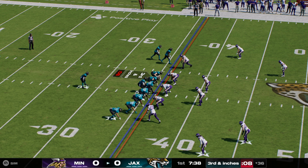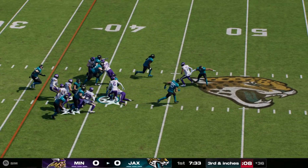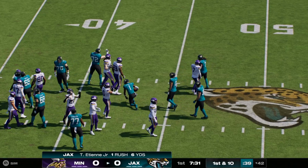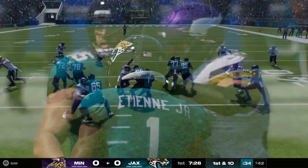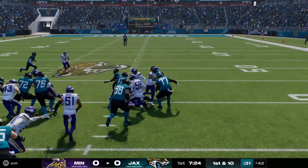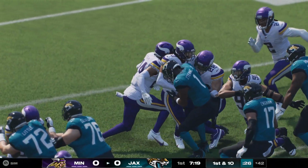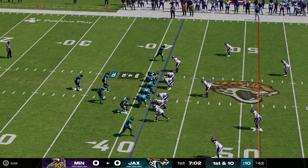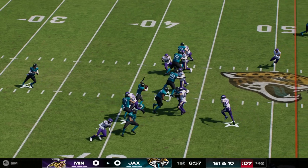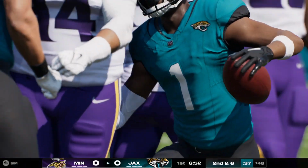3rd and inches. They'll try and run for the first with Etienne. I think everybody in the stadium saw that run coming, Mike, but good luck stopping it. I mean, all he really had to do was just fall forward, and it would be enough to pick up the first down. A fresh set of downs to work with. It is 1st down and 10. They'll run it once more with Etienne. And he'll plow forward for a gain of 4 yards.